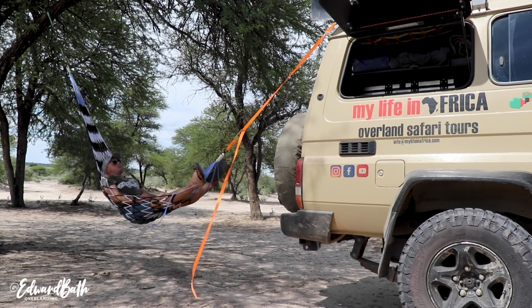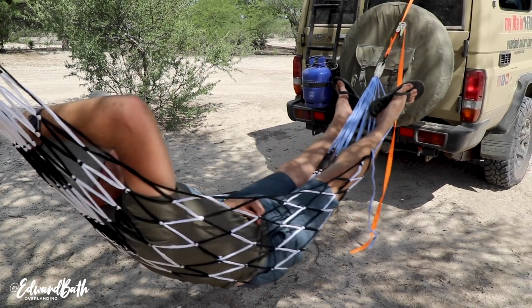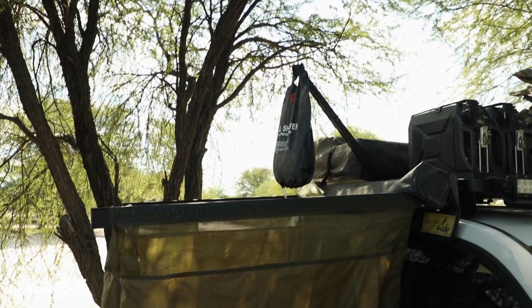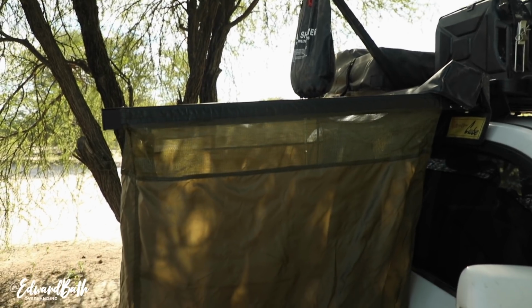An afternoon dedicated to chilling in camp was just what we needed. It also gave me an opportunity to try out my new shower cubicle from Easy On.